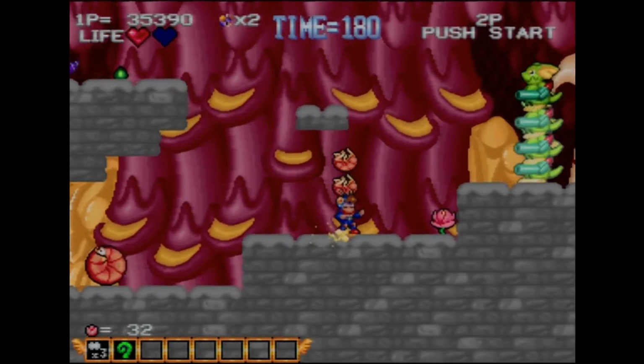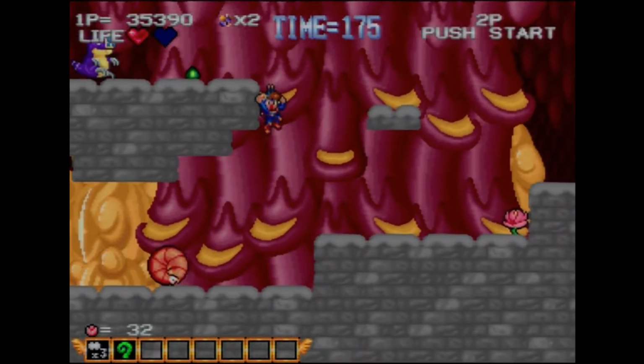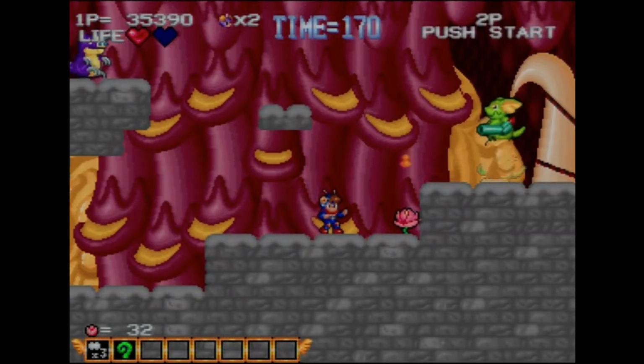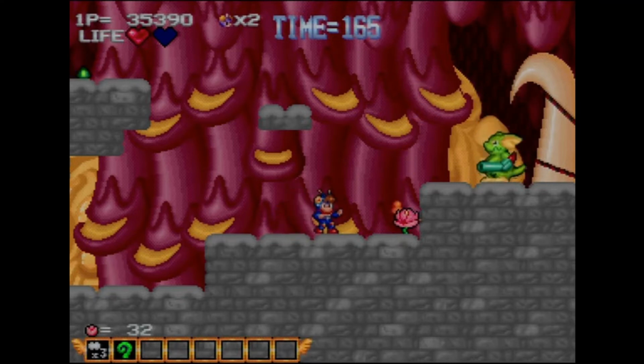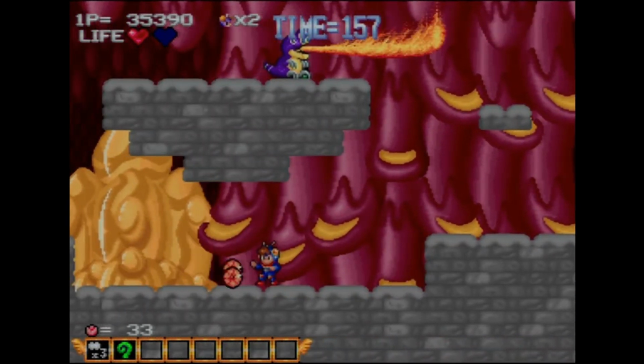There must be other platform games that use that mechanic of killing enemies and picking them up and throwing them, but I can't think of what game it is at the moment, so if you can, then let me know in the video comments. So here's an annoying enemy. I don't know what's going on with this. I imagine I probably need to throw those things I was picking up down here at it.